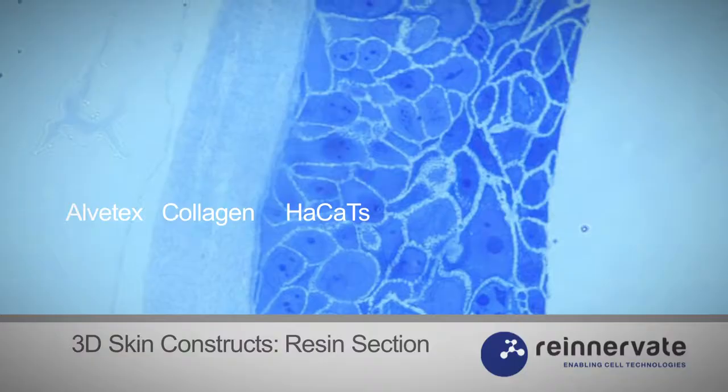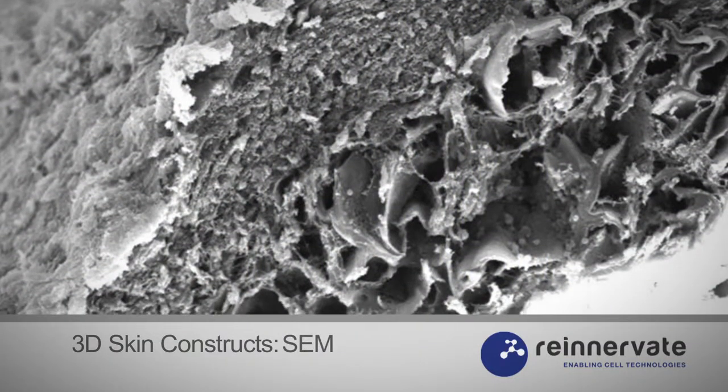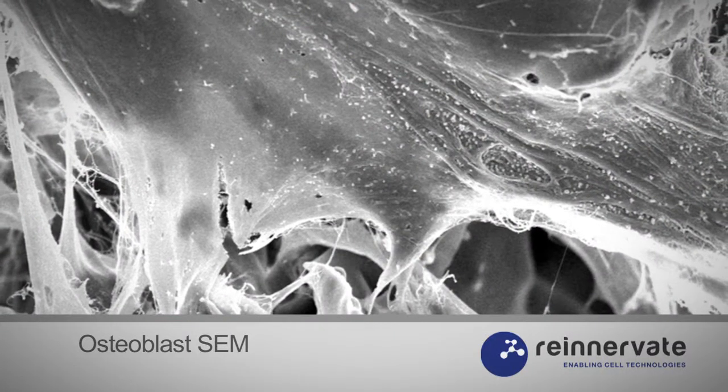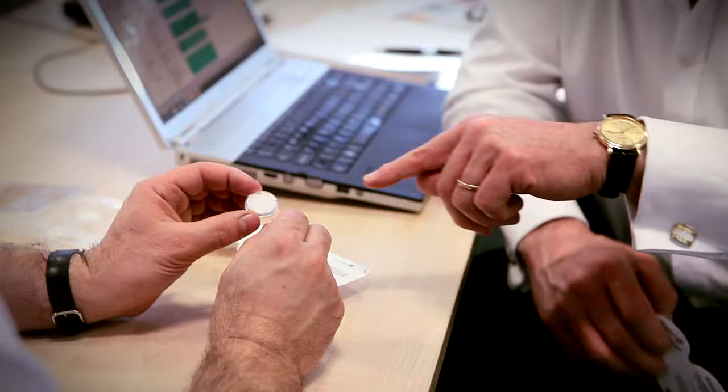Alvetex has been exemplified using skin keratinocytes isolated from the epidermis. We've demonstrated that we can generate stratified layers of skin cells, including the formation of the stratum corneum. These are important for the development of cosmetics and pharmaceuticals and for use in skin studies and epidermal barrier assays. We have grown osteoblasts. We find that the cells readily form bone nodules. They produce large amounts of extracellular matrix, including collagen.